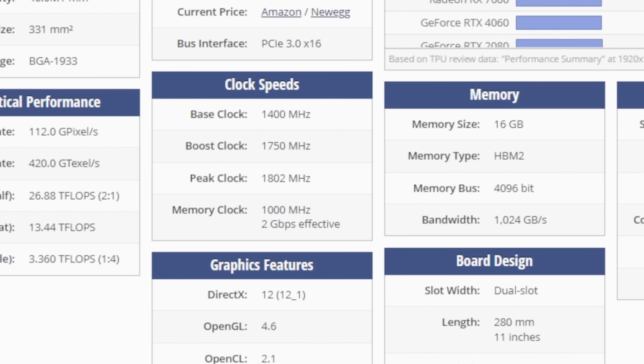But look over at that memory, 16 gigabytes. That's pretty impressive for a 5-year-old GPU. In addition to that, it's that HBM2 memory, which has you at 4096 for your memory bus. And finally, your bandwidth is 1024 gigabytes per second.